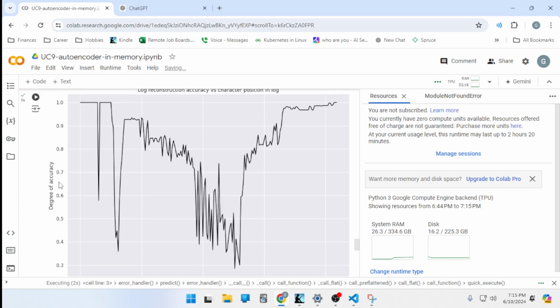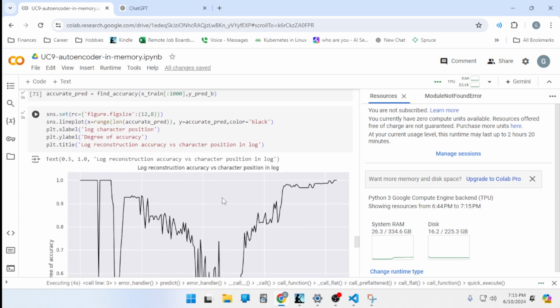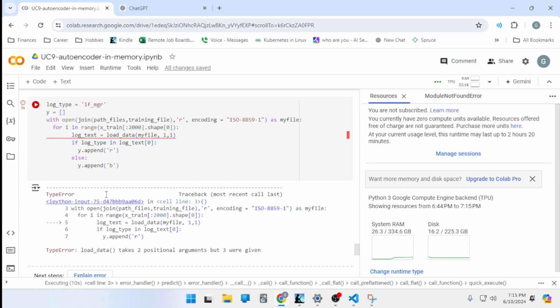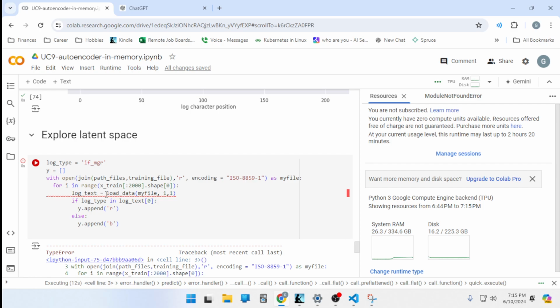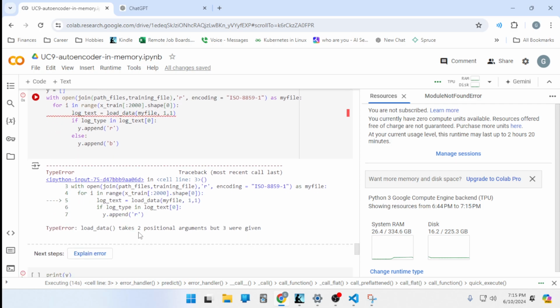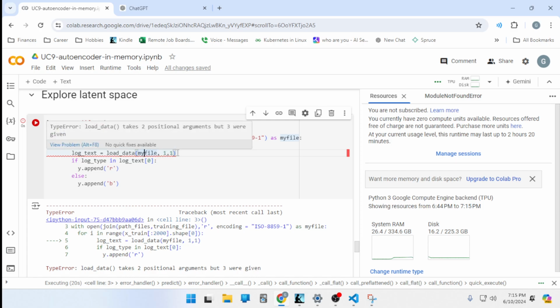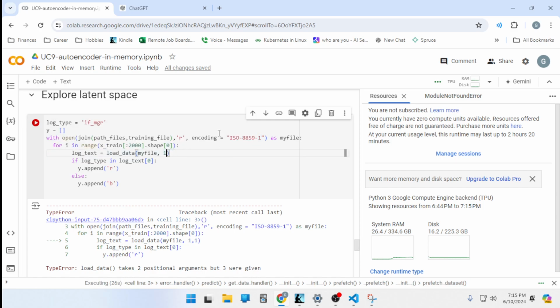Oh, so we got an error here. Okay, we do have one of the graphs. So load data takes 2 positional arguments, but 3 were given. Oh, yeah, there's an extra.